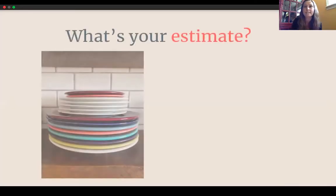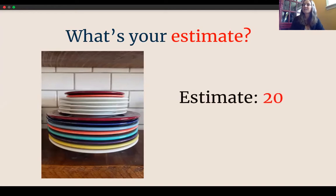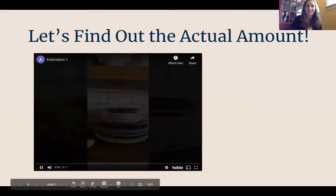So we're going to take a look at some different items. And in the activity, one of the things you're encouraged to do is count the number of plates that you have in your cupboard. So here's a stack of plates, and I want you to look quickly, and I want you to make a guess. My estimate is about 20. I'm going to have you pause and write down an estimate for yourself, or just say the number aloud, and then we're going to move on and find out how many plates there really are. Now, in this one in particular, you may have counted, but let's take a look and see.